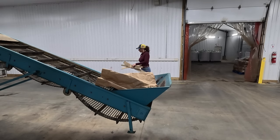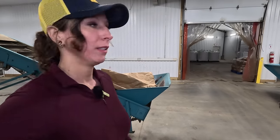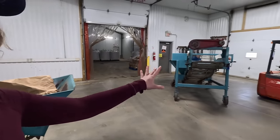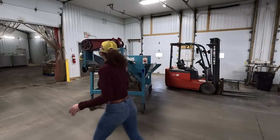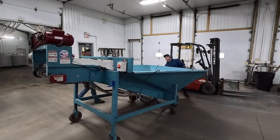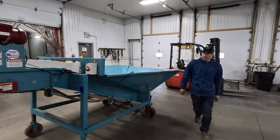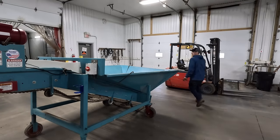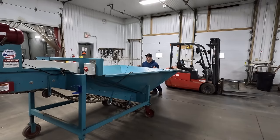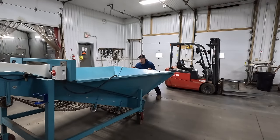All right. So I'm just gonna block up the wheels here. All right, so this is the hopper that we have been using for the chefs. Gonna come ahead a little bit. Yep.